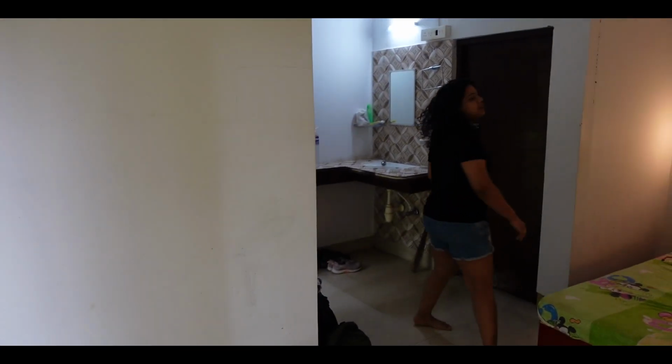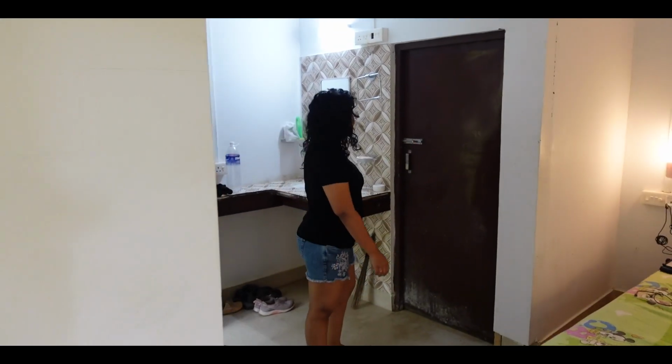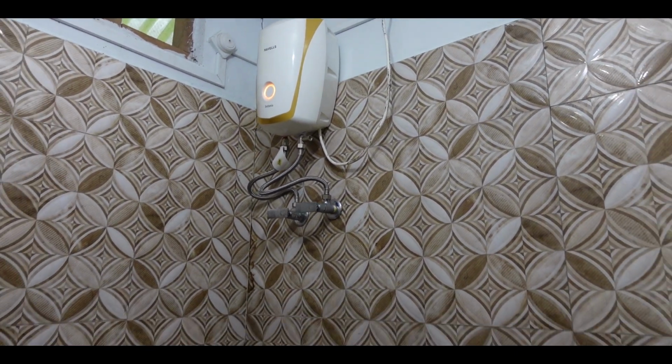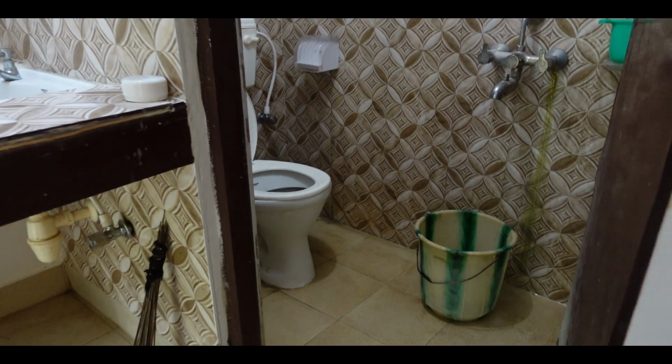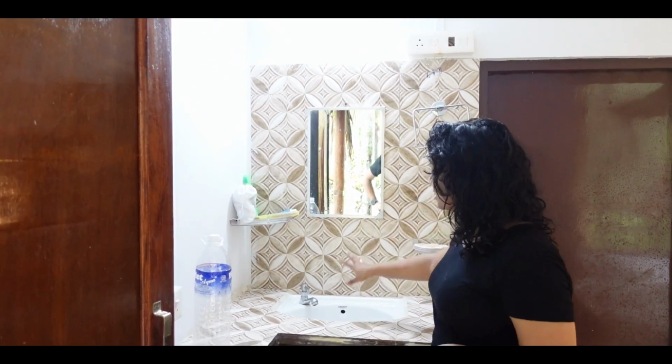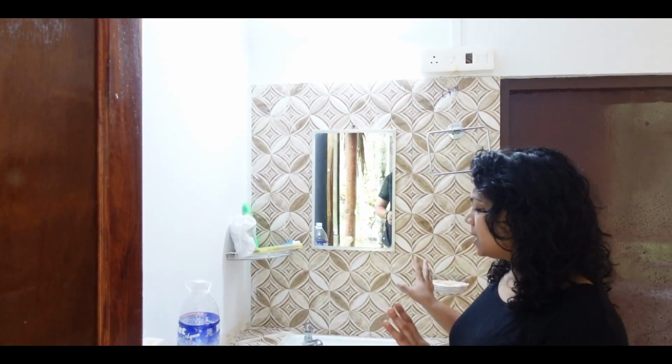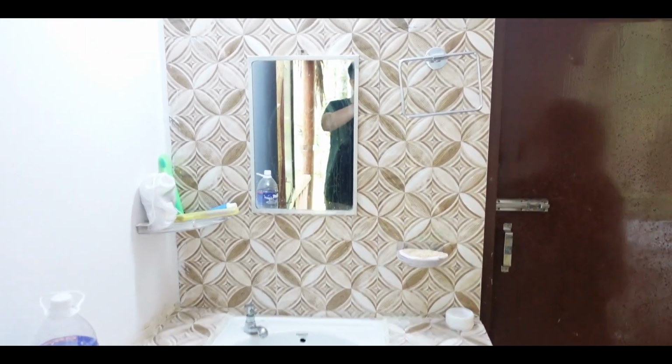And over here, we have our washroom. We have this little area, a small sink and a stand where we can keep our stuff, and even a soap stand. So this is kind of nice for a good makeup spot. We have paid about 3000 rupees for 2 weeks here. So that literally comes to 200 rupees per night for both of us.